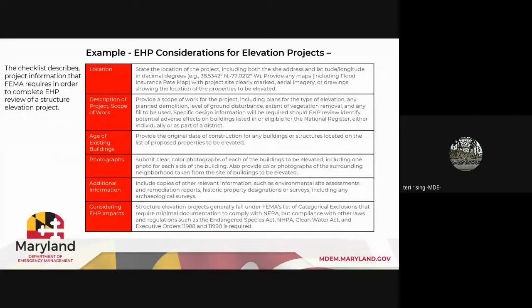So for example, if you have an elevation project, which is kind of common, this checklist describes the information that FEMA will require in order to complete the EHP review. So you're going to be looking again for the location, state the location of the project, site address, latitude, longitude, any maps, including a flood insurance rate map. Make sure the project site is clearly marked, aerial imagery drawings showing the location of the properties to be elevated, clear maps, good maps. Fortunately now, there are so many online GIS resources that you can use to make maps, print maps, save them, that you can definitely come up with something very clear for the reviewers.